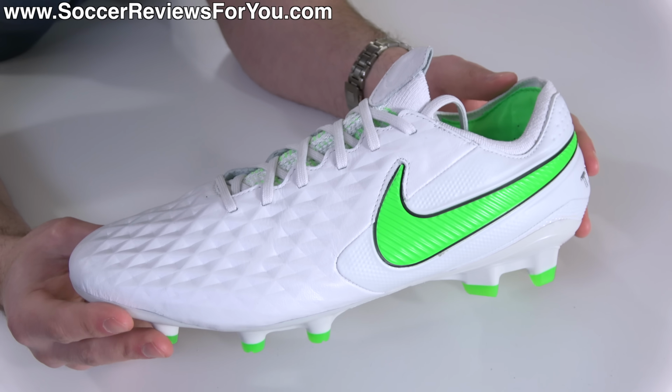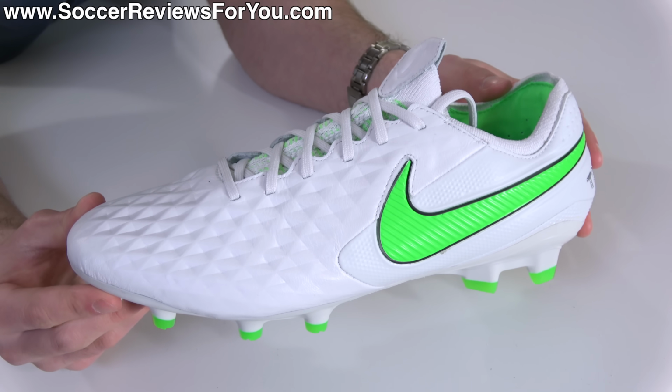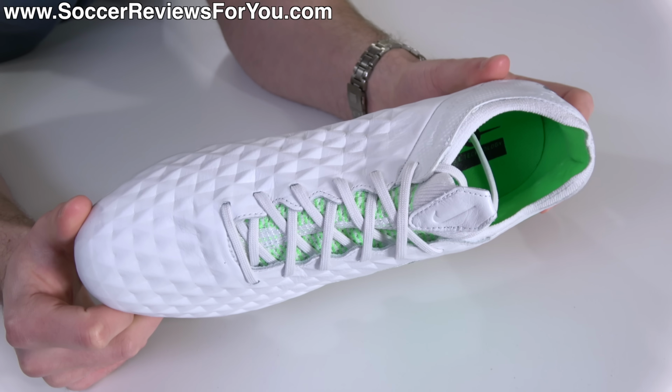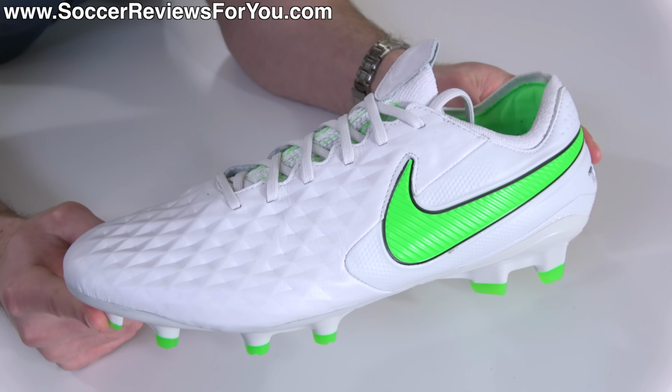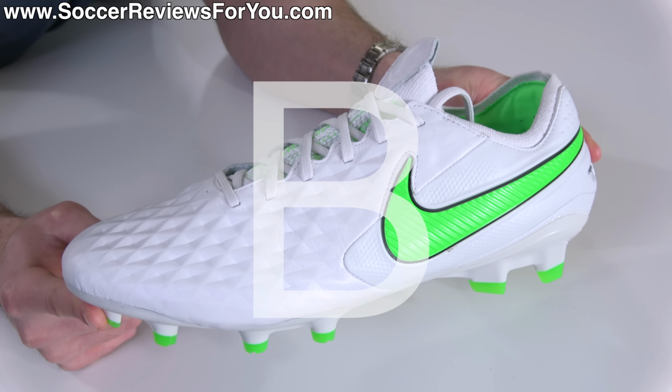It's not that they're bad football boots. This is a boot that I would be very happy to wear, but if I want something with a leather upper, I want to be able to feel that leather. It needs to be the star of the show, which is why I think the Tiempo Legend 8 Elite is a B-tier football boot.